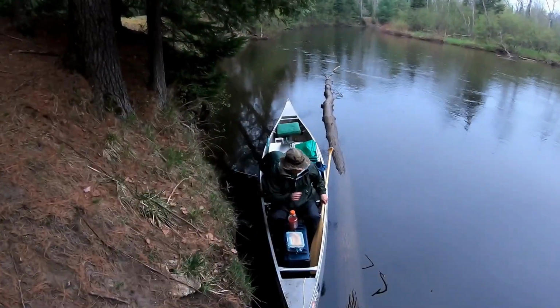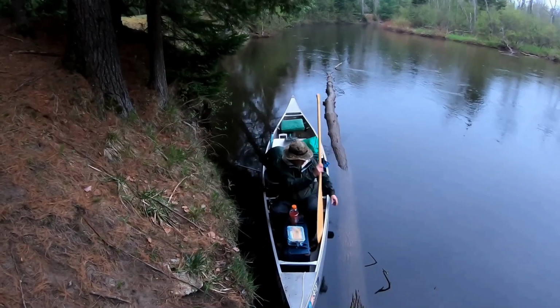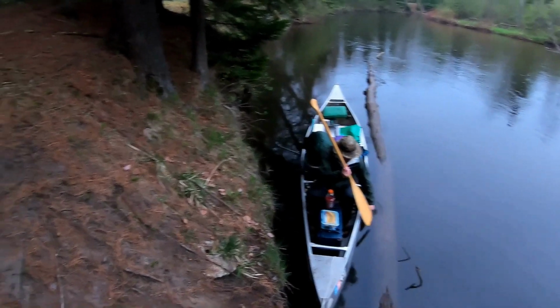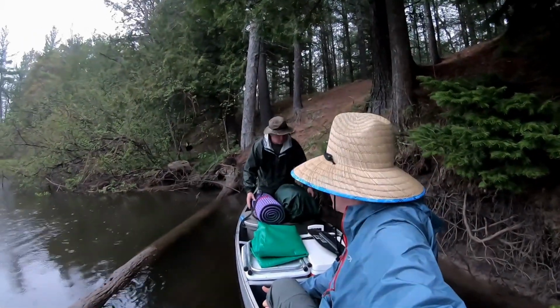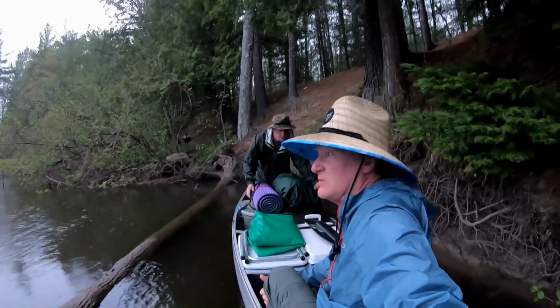In a little bit this morning, we just loaded up our canoe. Had to haul the stuff up this slope, which is kind of a pain, but no incidents. So we're gonna continue downstream today. 6:30 in the morning, we are ready to go to hit the river.